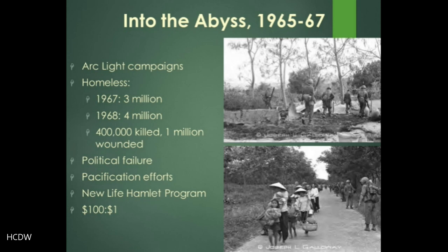In our next lecture, we'll talk about one of the most notorious and difficult challenges of this period of the war, body counts.